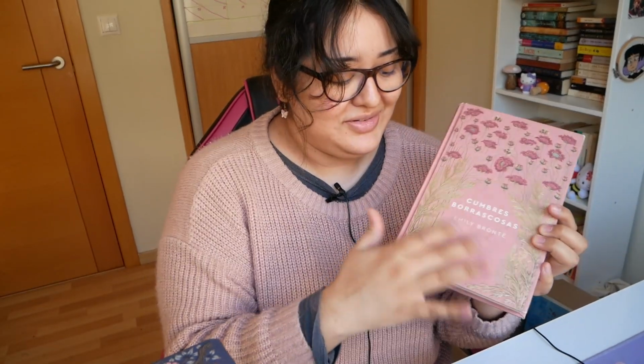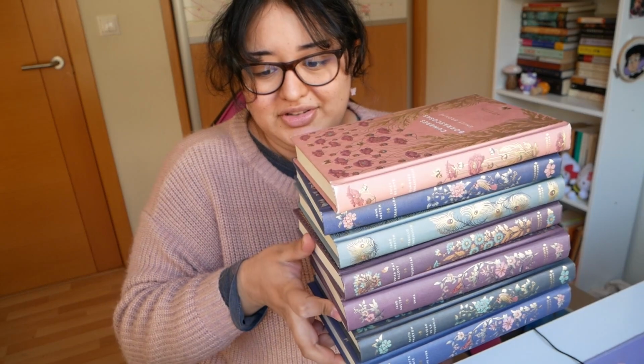So this one is actually very, you can see that I read it. So yeah, that's the only one that is not in great condition. I only have that one bookshelf, by the way. I don't really have that many books, but I just don't feel like I need that many anymore.